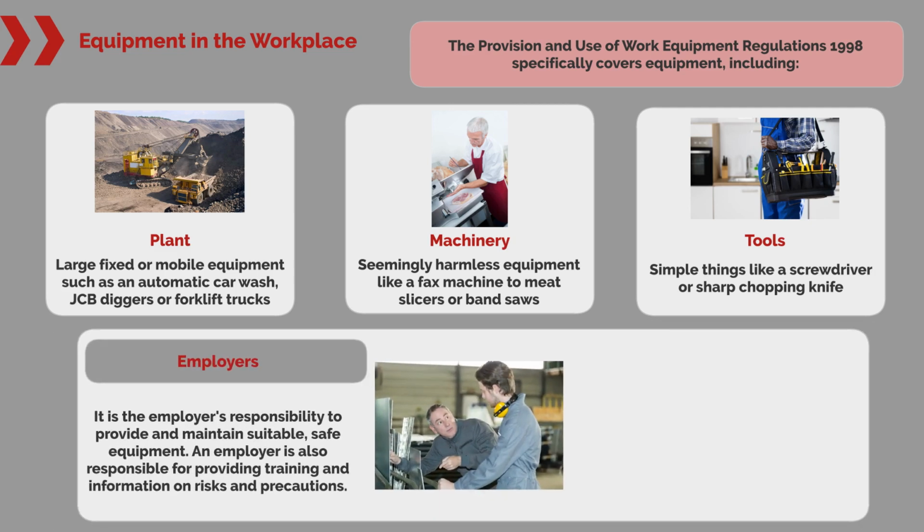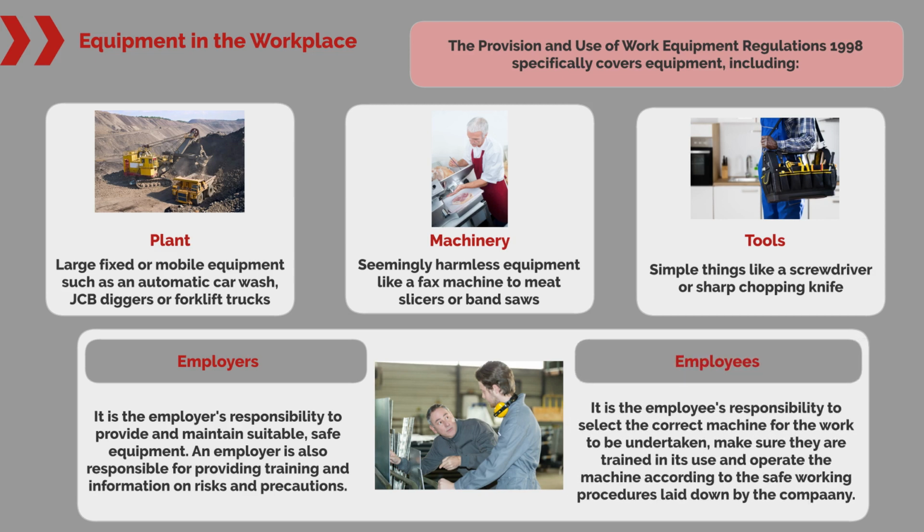Employers: it is the employer's responsibility to provide and maintain suitable, safe equipment. An employer is also responsible for providing training and information on risks and precautions. Employees: it is the employee's responsibility to select the correct machine for the work to be undertaken, make sure they are trained in its use, and operate the machine according to the safe working procedures laid down by the company.